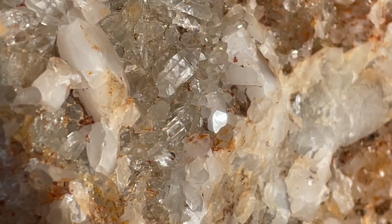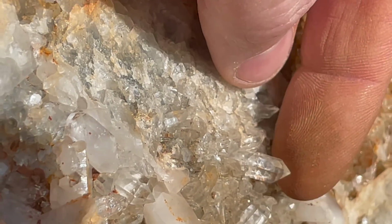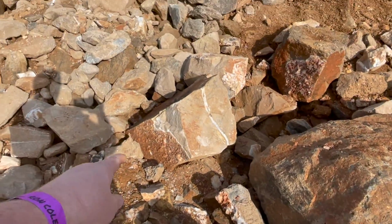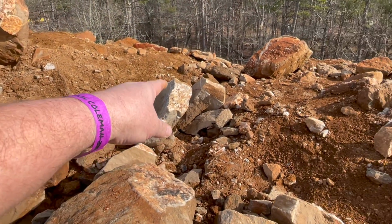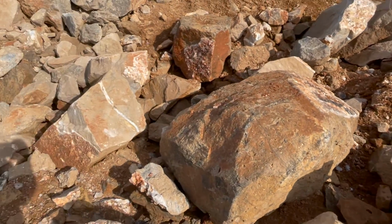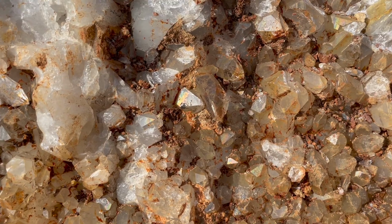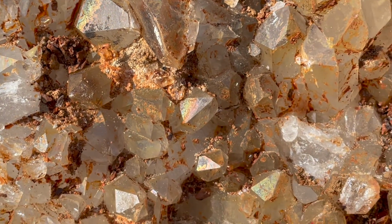We sign a waiver at the beginning saying that we don't break off or bust off any pieces, but there's several plates on the sides of some of these larger rocks that are covered with smaller points. But the rocks are huge and not worth taking compared to the amount of crystals that are on them. Some of these will have some really pretty iron staining on them and create that iridescent rainbow kind of look.